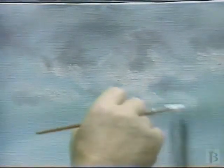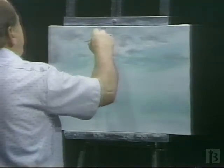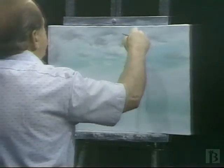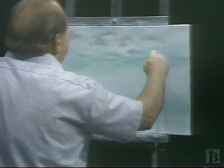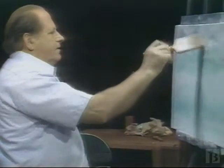The sun hits it there. See? Because light is everywhere, highlights on the clouds. They can be on the side, they can be in the front, they can be everywhere. Beautiful. The next touch, make sure you have a dry brush. Hypnotize the whole thing.